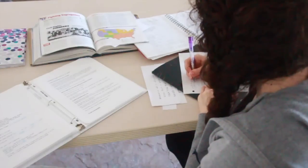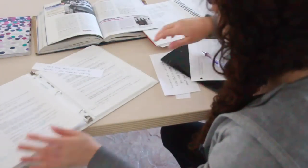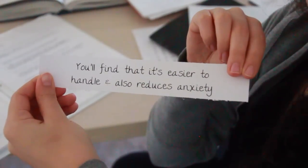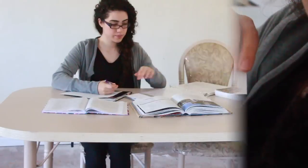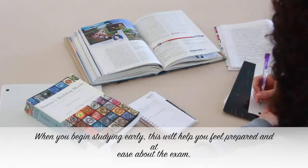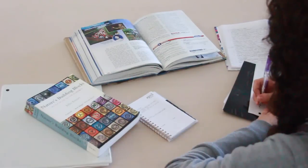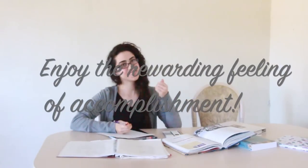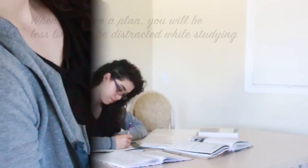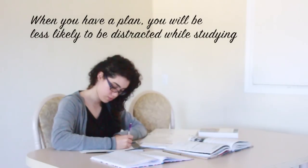Learning as you go and breaking the material down into small sections will make your workload a bit easier to handle and will also reduce any exam anxiety. And this is because you have been studying from the start and will actually feel prepared. And you will see how rewarding it feels to just start something that seems challenging and actually complete it. To help you get started, have a plan of action, and this is our fourth tip to studying smarter.